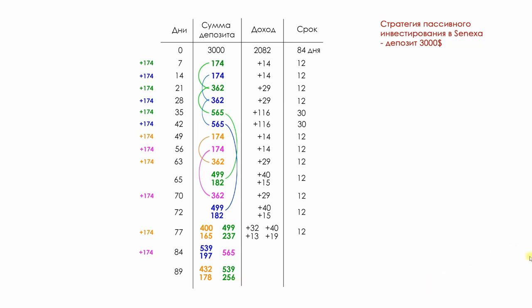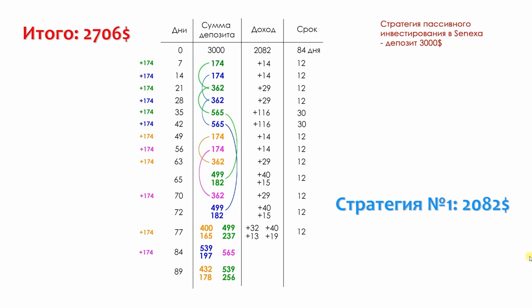So guys, now if we add all these amounts, we get $2,007.06 of profit in 3 months. It turns out that in one case, when we invested $3,000 and each time we enter our profit, we earn almost in the same period $2,082, and in the second case, if you do these intermediate micro deposits, we earn $618 more. That is, in fact, in 3 months we almost recover our initial invested funds in options 1 and 2.